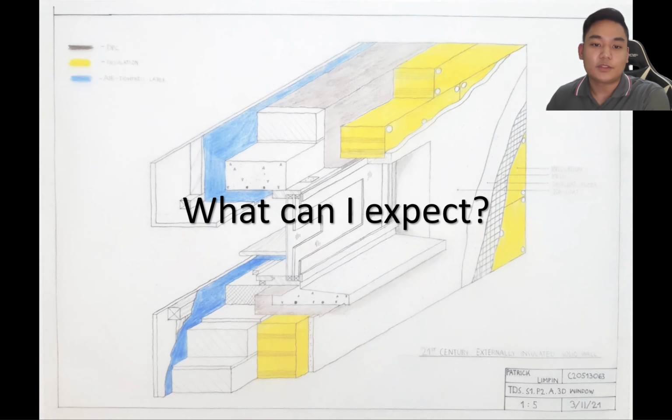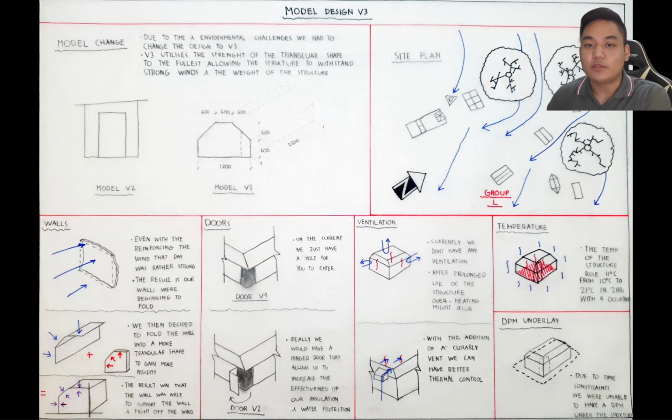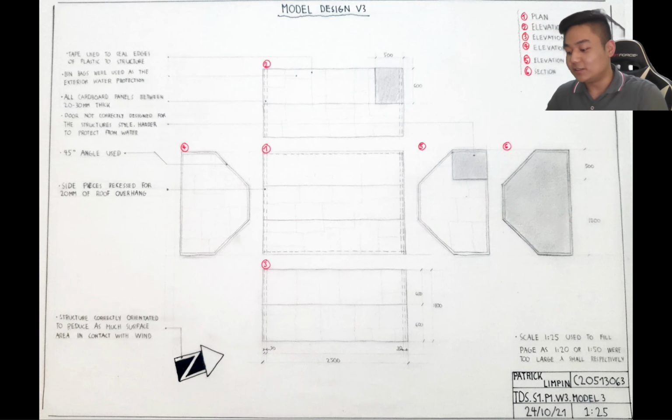And then another question I had for myself last year was, what can I expect? So in first year, you normally do a lot of esquisse work, and this helps increase your problem solving abilities to a point where you can understand from just the design phase alone that there are issues you need to deal with, and using the esquisses, they help you solve these issues a lot quicker and more graphically. And also, lecturers love seeing these esquisses.